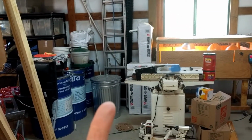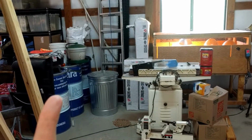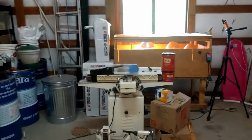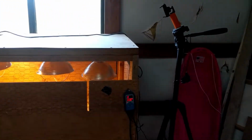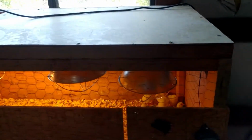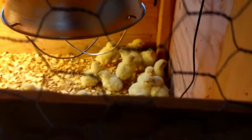The chick feed is in that garbage can right there. These other 3 barrels here are 1,000 pounds of food for the chickens and the pigs that I'm getting at the end of the month. We'll talk more about that later.